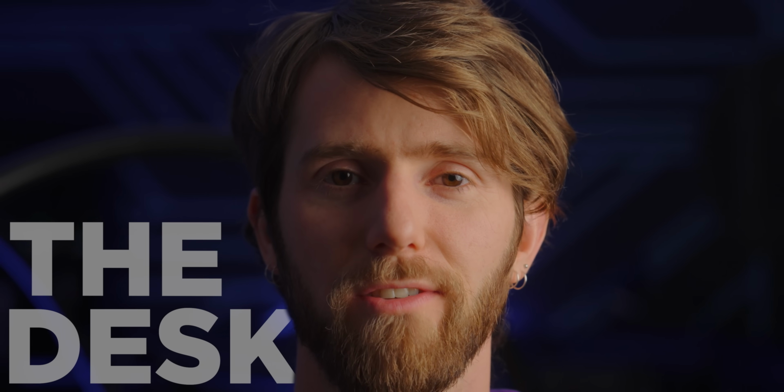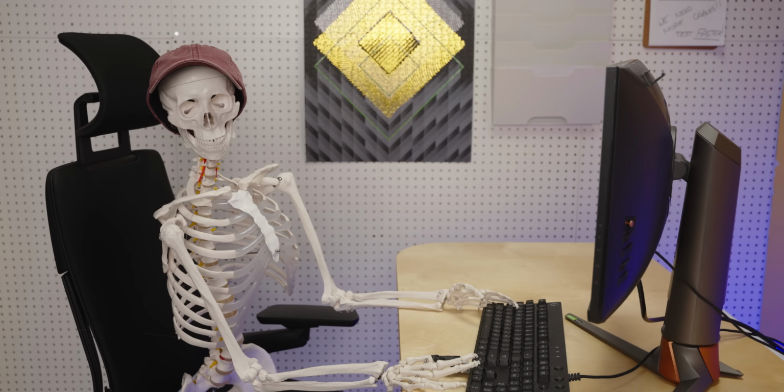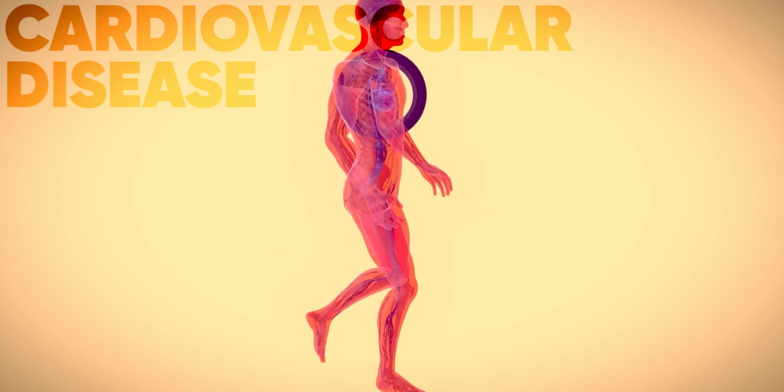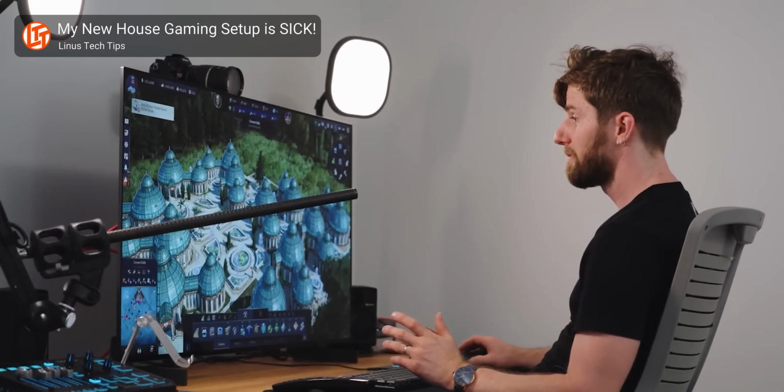The desk. The killer of health and happiness. We spend more time sitting than ever before, and it is literally killing us. Back pain, cardiovascular disease, depression. I don't want any of that stuff. But I sit at work, sit in the car, and then sit at my gaming PC. I'm gonna die. You're right, Linus, but not anytime soon.